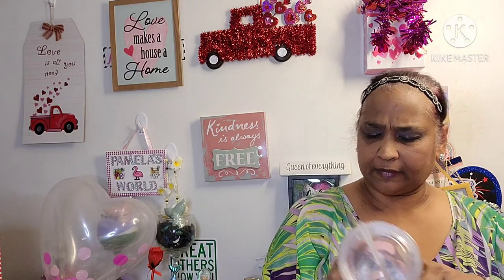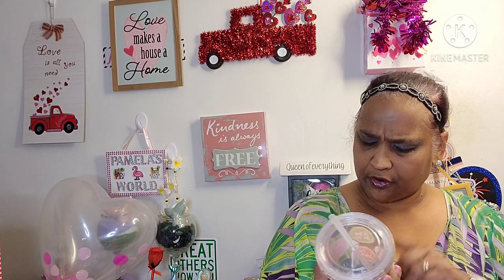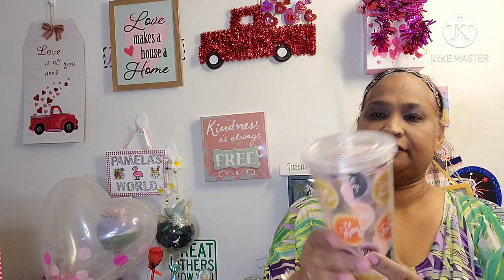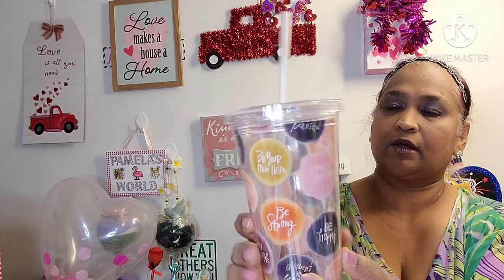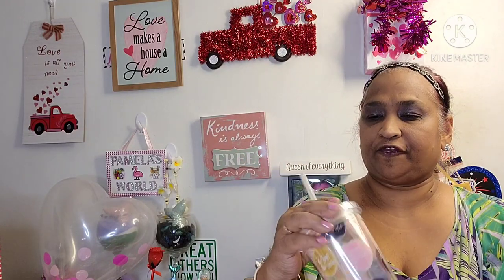Moving along. I picked up this tumbler and it says, "You do you, girl. Be your own hero. Be strong. Different is beautiful." And look at this, how absolutely stunning. This tumbler is BPA free.